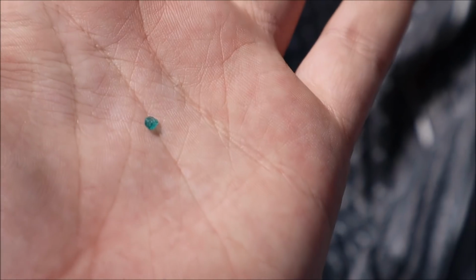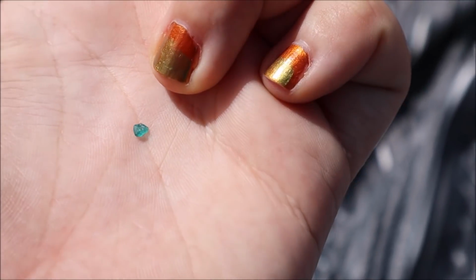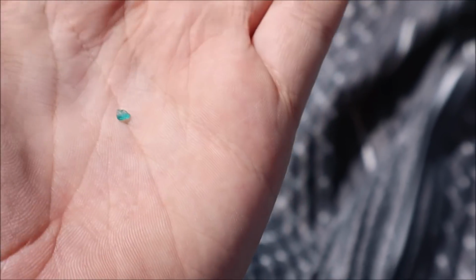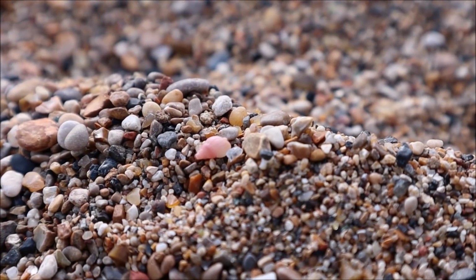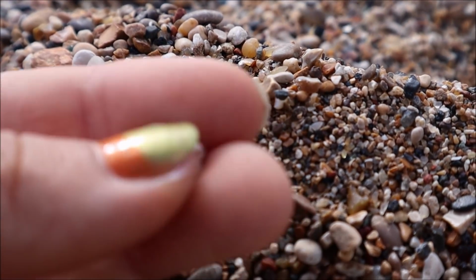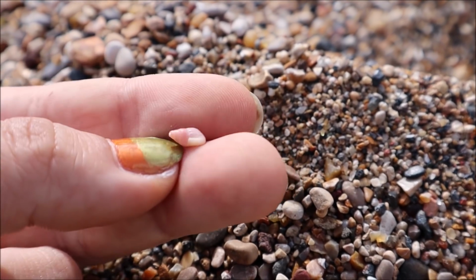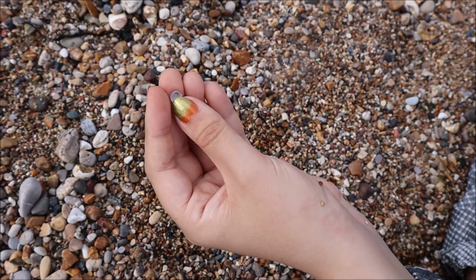Look how tiny. I think I've won tiniest multi. I'm not even going to be able to show you until we get back with the magnifying glass. But it's absolutely tiny. Look at that beautiful tiny pink shell. It's so pink. Oh, tiny, tiny multi, yeah.